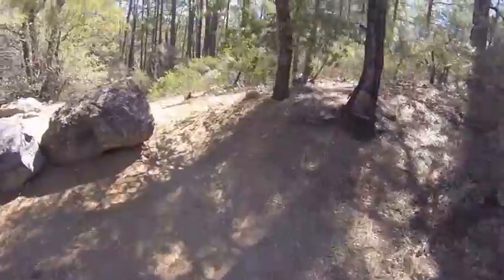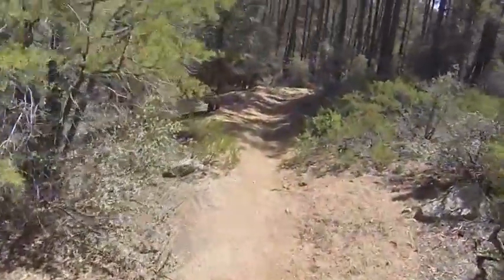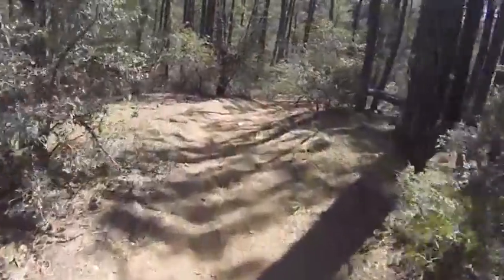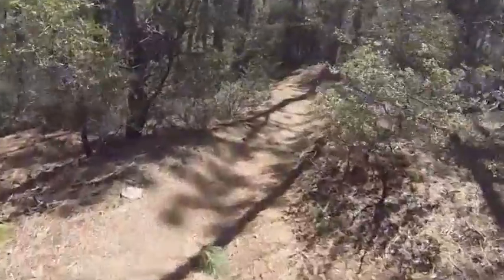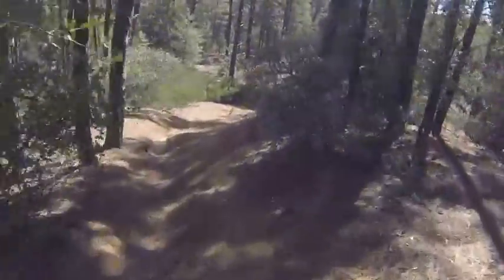Little downhill coming here. And here we are back at the railroad grade, and we're heading north on this downhill trail, and from here we'll hook up to a fire road that'll take us back to the park.